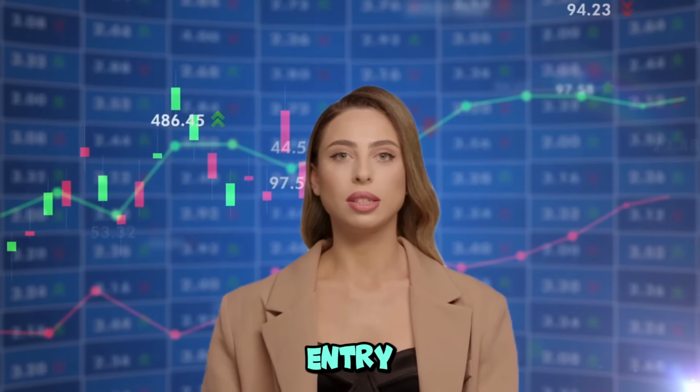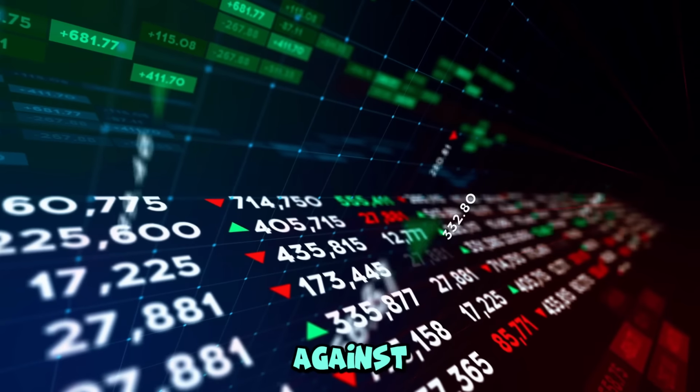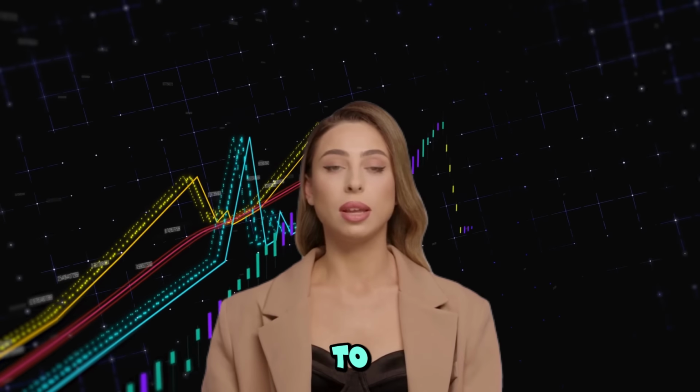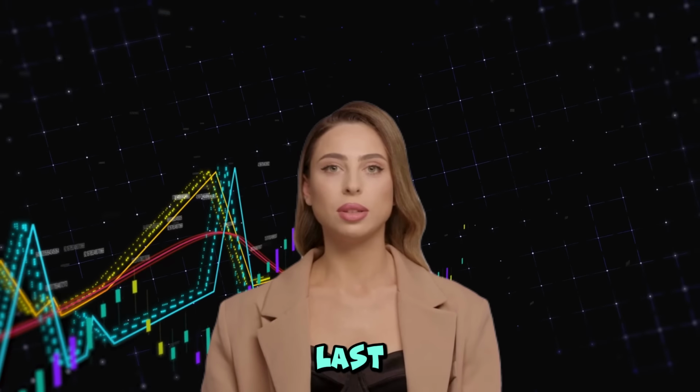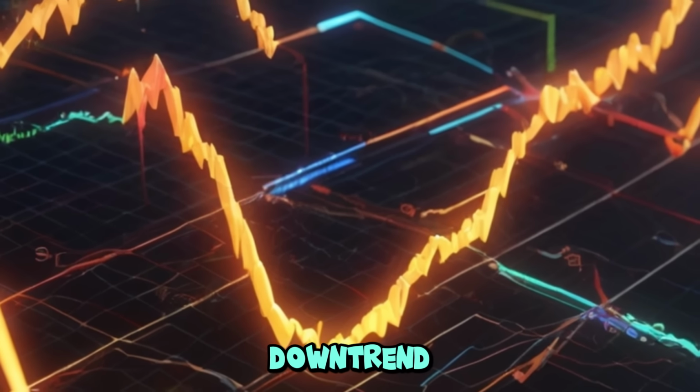Alright, you've got your entry signal, but what about your exit? This is where risk management comes in. Always set a stop loss to protect yourself if the trade goes against you. A good rule of thumb is to place your stop loss just below the last swing low in an uptrend or just above the last swing high in a downtrend.